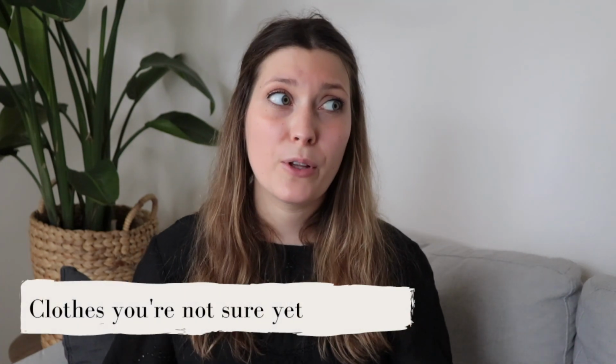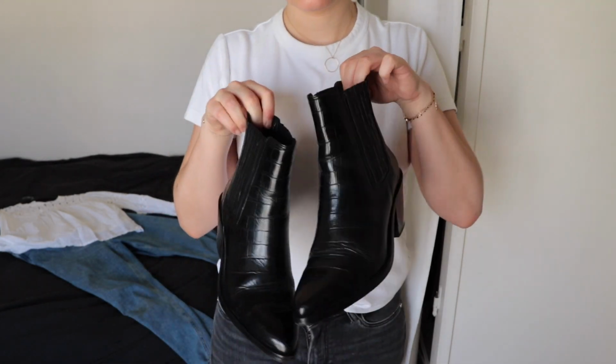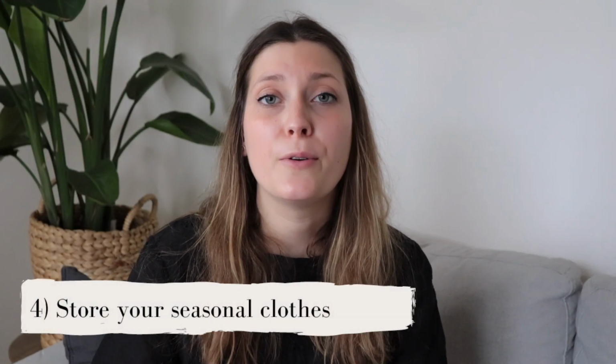And finally, you have clothes you can't decide on. These are clothes that you're not sure to wear during this season, but you would still like to have on hand. Then sort the shoes. Think about the shoes that you will absolutely wear during this season and the ones you don't want to put on anymore. Step number 3 is to store your seasonal clothes.